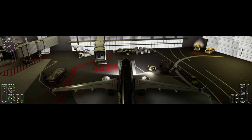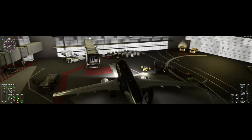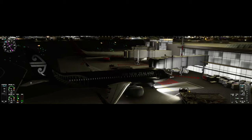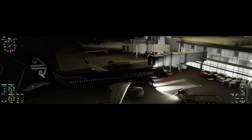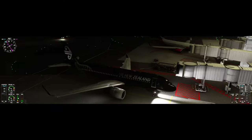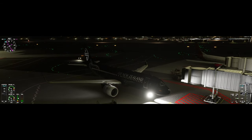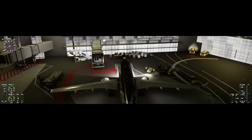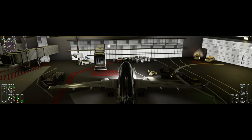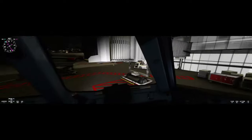One thing we have here, you can choose in your options to put as many public areas and airport vehicles and people as you want. I've got mine at 100%, meaning that there's a lot of ground activity. See, there's stuff behind, things going in front, it's quite busy. So we go forward, and then basically that should be the end of our flight.